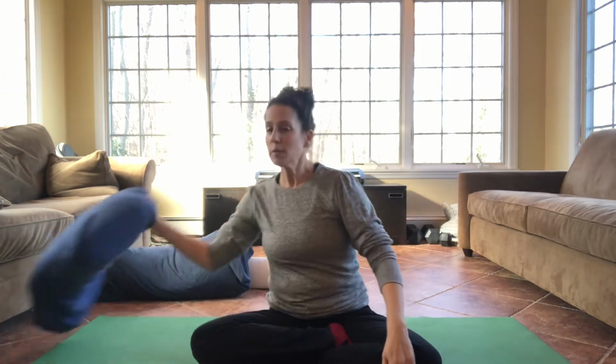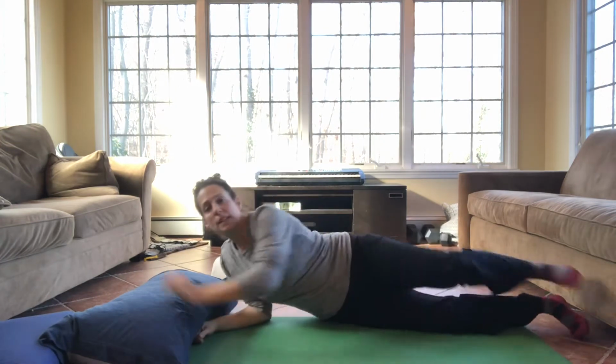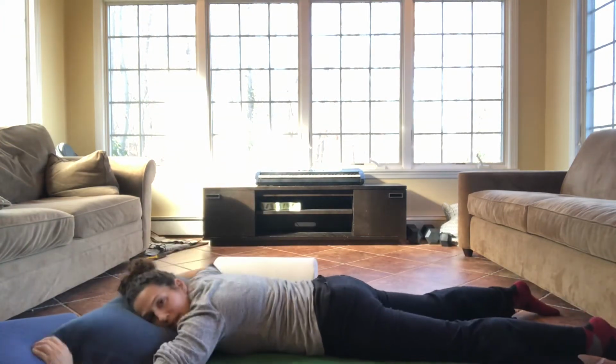So best and worst sleep positions for back pain. I'm going to go with the worst first. Let's just get that out of the way. The absolute worst position to sleep in for your back is on your stomach. So if I'm on my stomach, I'm just kind of plop myself here.